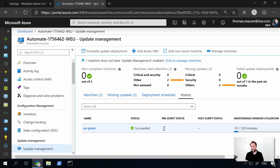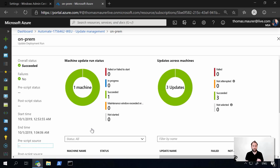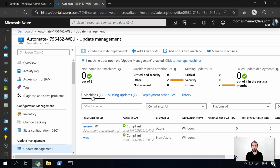It took 10 minutes to do that. If I go on that, I can see what actually happened. So I can see everything is green. That's good. I patched one machine and installed 3 updates on that specific machine. And if I now go back to the portal, I can see here all my machines in Azure as well as non-Azure VMs are now compliant with my update policy.